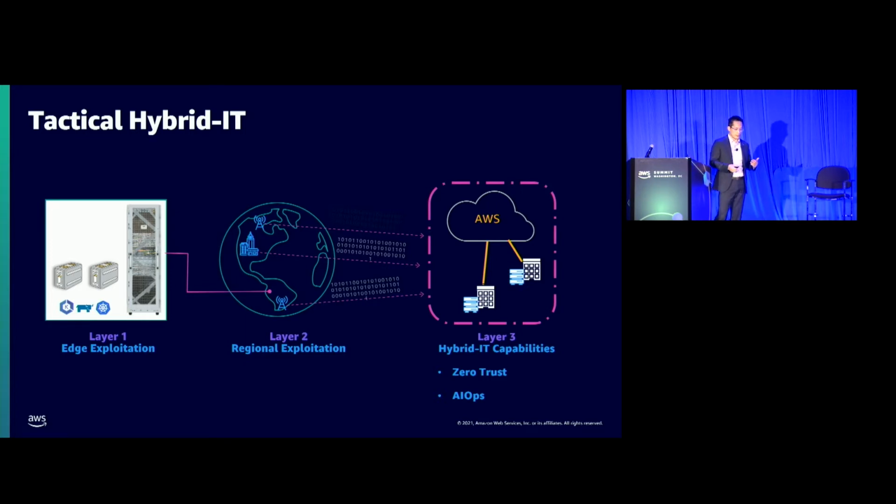Not all our customers have an edge exploitation case, but many do have what we refer to as layer 2, a regional exploitation. So taking advantage of all the data that's coming in, of the extra sensors, of the extra data you can now collect in the field, and combining that with the data you're collecting and the network traffic that you're seeing both on-prem and in the cloud. You can combine that data with the predictive intelligence that we'll talk about in a little bit, about how you can exploit that data and provide information and augmentation to your staff and to your warfighters.